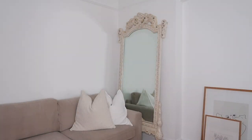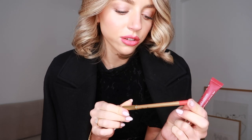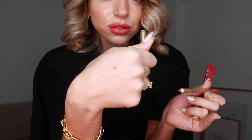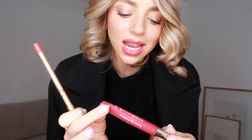I'll show you actually what I use. If you've been following me for a while, you'll know about this little number. So as a lip liner, I'm wearing the Lisa Eldridge. This is Morning, and it's a really nice coral red, so it's really soft. It's a really nice buildable one, it's versatile, so you can wear it with a lighter red or a bolder red.